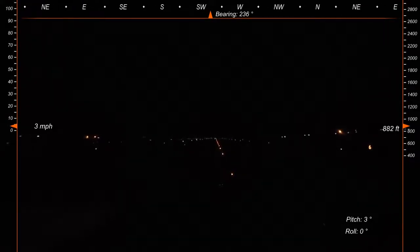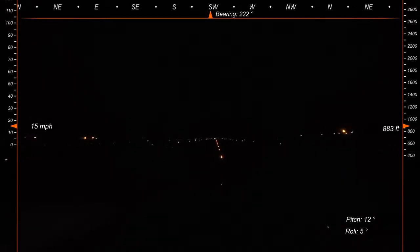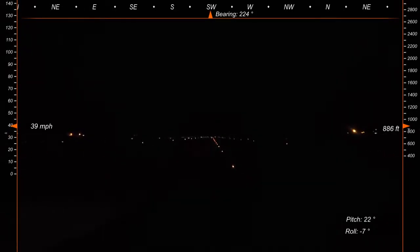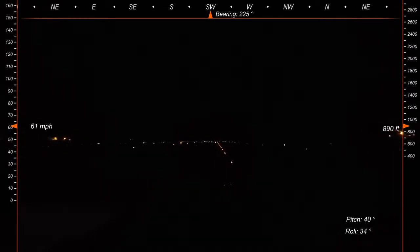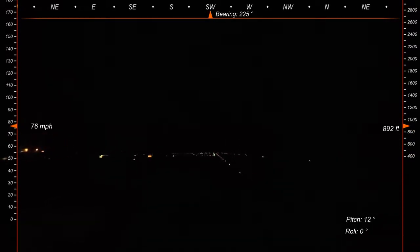Just need you to give me a 10-mile final every time we go somewhere. Yeah. All right, engine instruments are all green. Five, 25 knots, rotate.